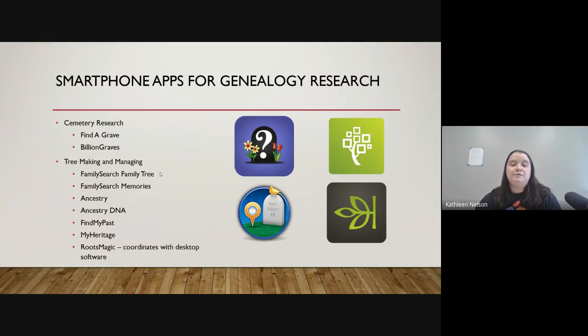So for those who do have smartphones, there are quite a few smartphone apps you can use for your genealogy. With cemetery research, there is a Find a Grave app, and there's a Billion Graves app that you can just pull up on your phone, and you can record things. Even if you're in the cemetery, you can try and find that grave within the cemetery.